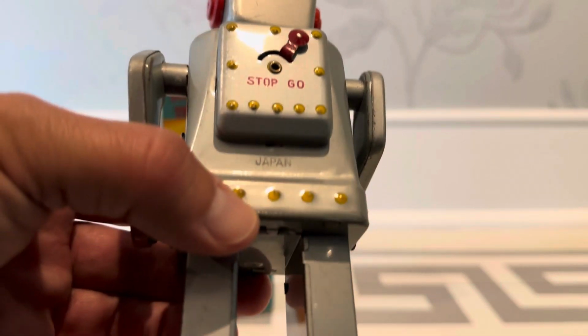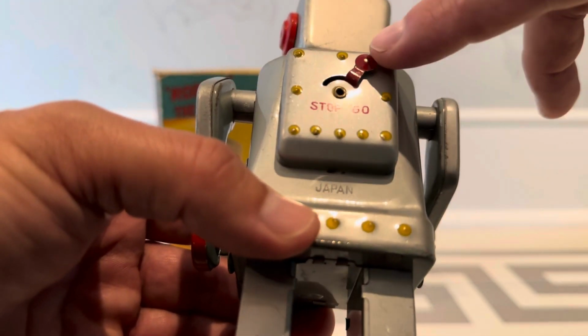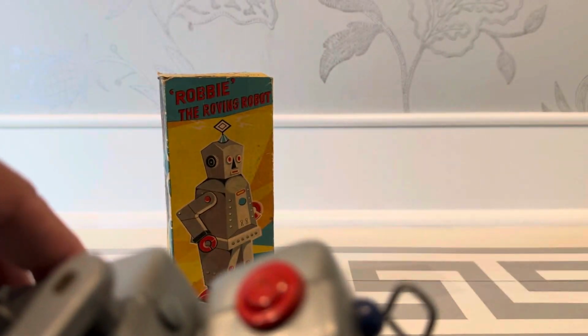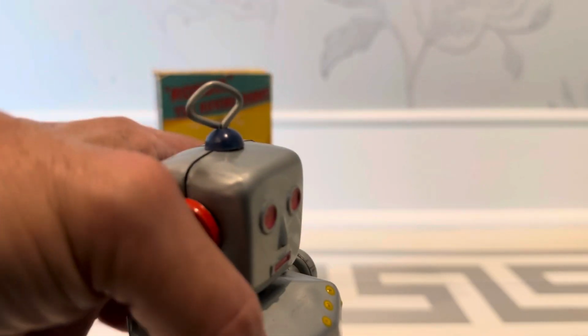And here's your stop-go switch. Nice big colored rivets. Nice, and they're embossed so you could feel them. Let's put him on stop. He's got his ear caps, his blue antenna. And he's got a nice heft to him. I have not wound him up, so I have no idea if he's going to work properly.